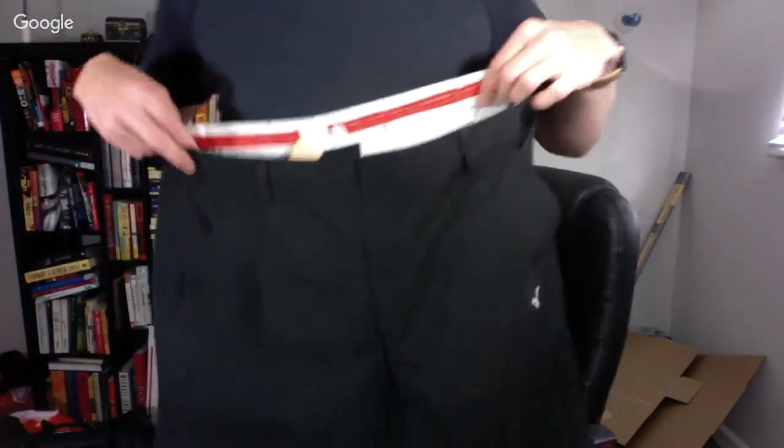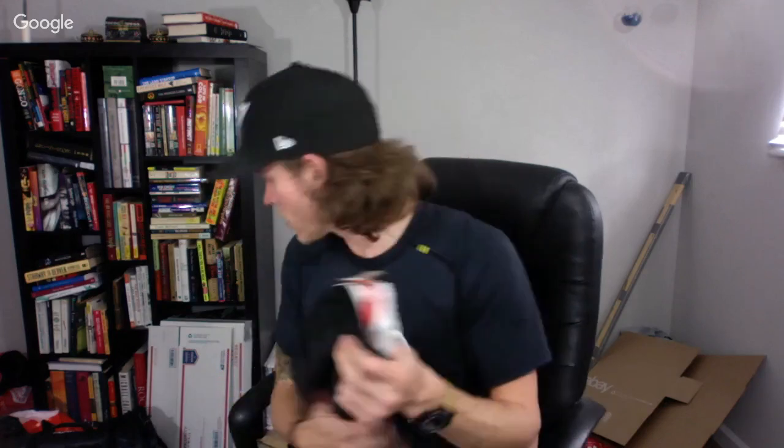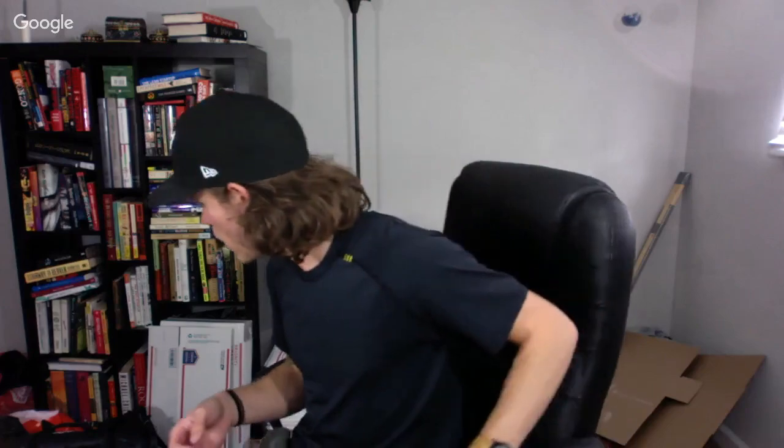Another pair of Puma golf shorts, the sell ones again. These are 75% off, so they were $3.25. So not a bad deal. Probably ask 25 to 30 on those.